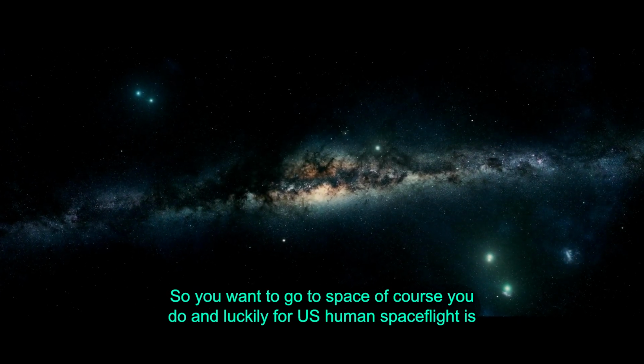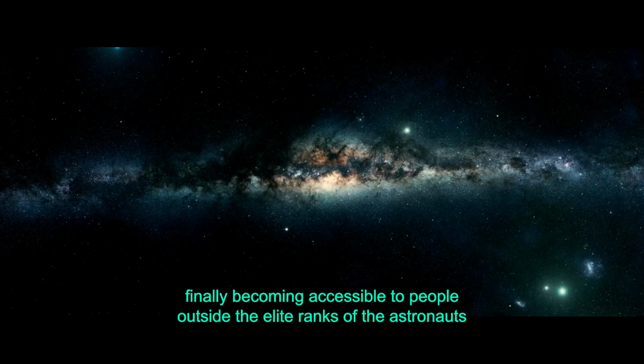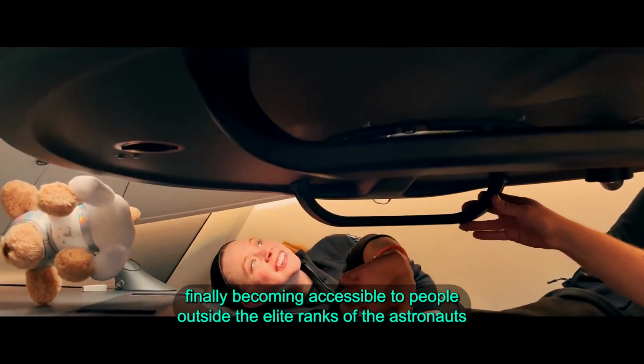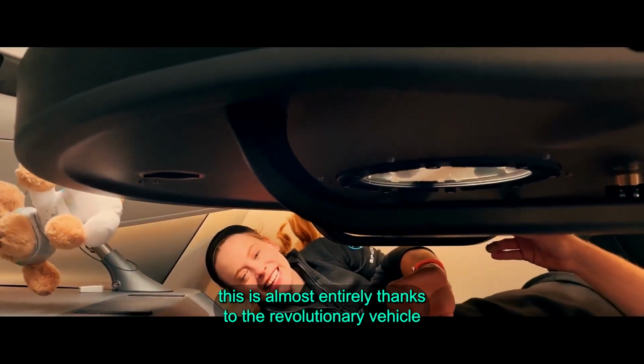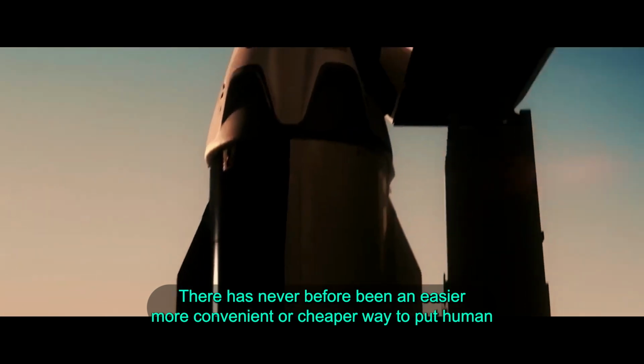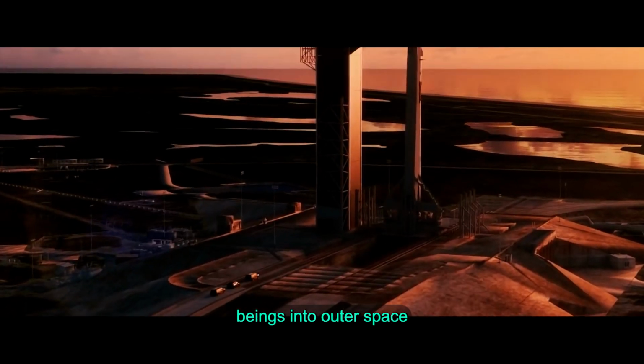So, you want to go to space? Of course you do, and luckily for us, human spaceflight is finally becoming accessible to people outside the elite ranks of the astronauts. This is almost entirely thanks to the revolutionary vehicle that is the SpaceX Crew Dragon. There has never before been an easier, more convenient, or cheaper way to put human beings into outer space.